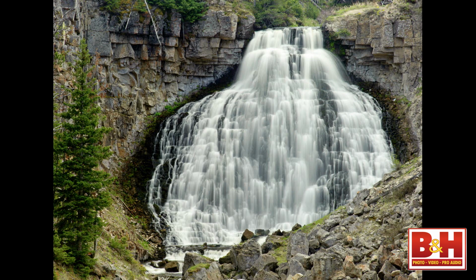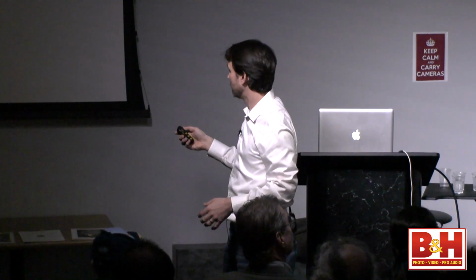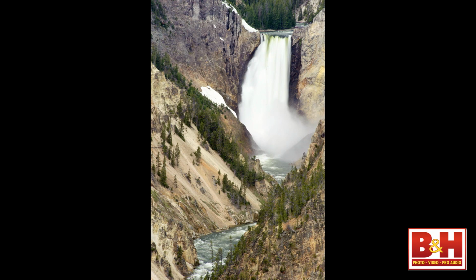They're still discovering them. This is Rustic Falls, which is pretty easy to get to, but to get a good angle, you have to be on rocks that you might not want to be on. Upper Yellowstone Falls, if you know what time of day to go. And again, this is about research. Within a 15-minute window in the morning at certain times of the year, you can get a rainbow in the falls.